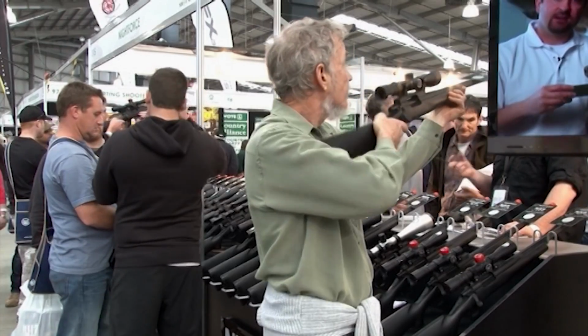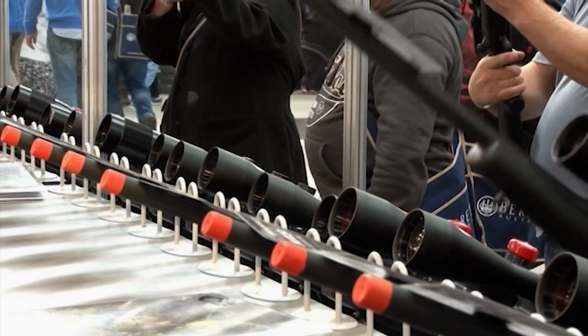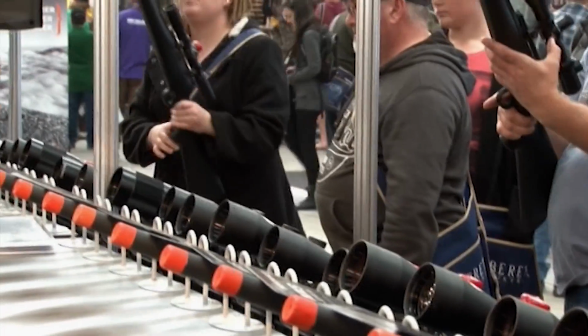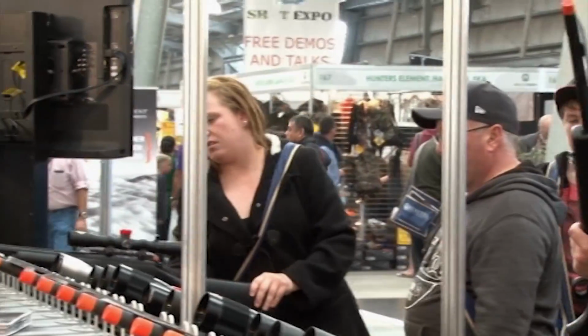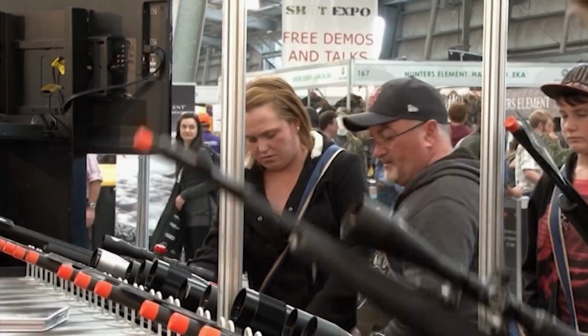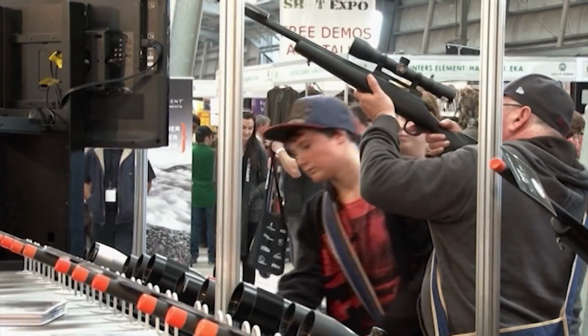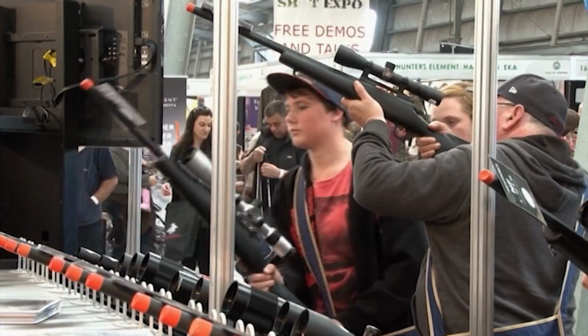This year we've got a brand new exhibition that we've put together. We've brought all our rifle scopes and set them up on dummy rifles so that people can actually pick up the scopes and handle them. They're not behind a glass case. They're there where people can touch them, pick them up, look at the different reticles, the different options that we've got.